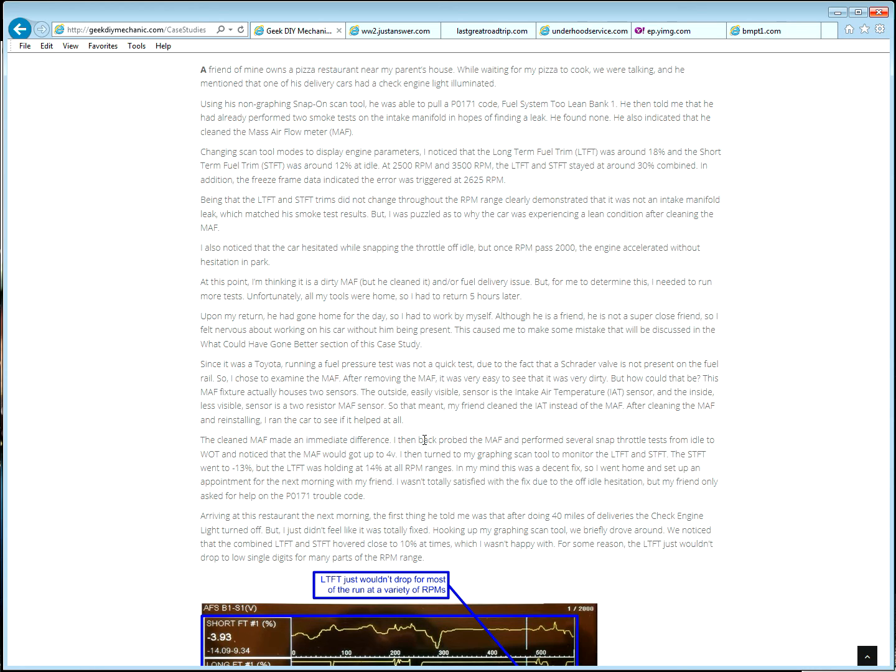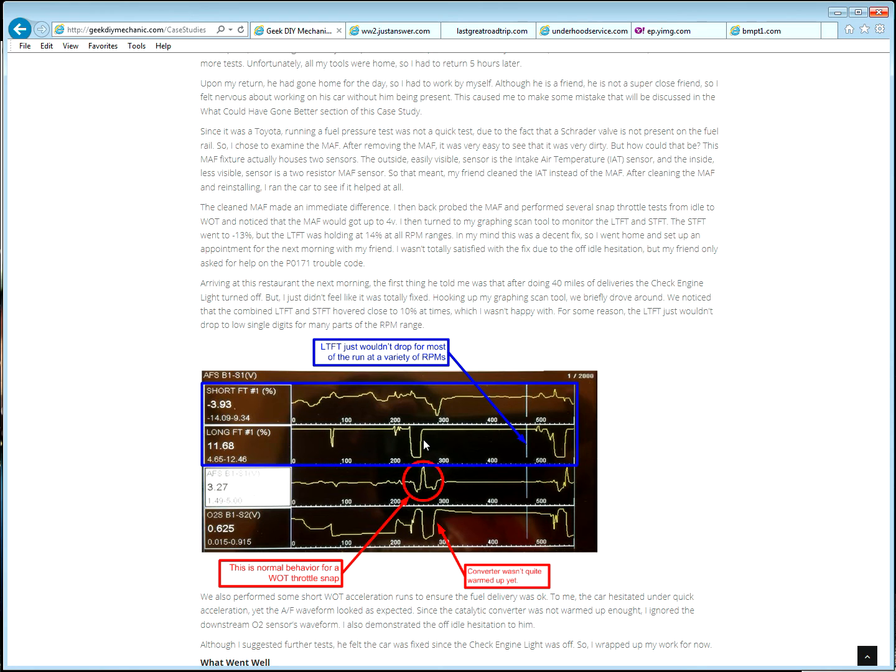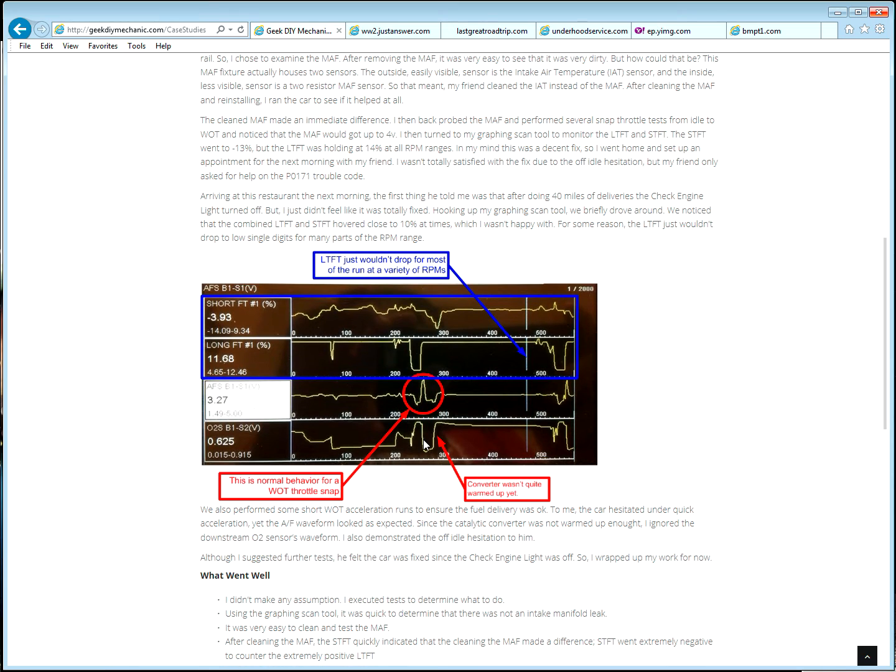And so I went home, called him to make an appointment the next day to show him my results. When I arrived, he said they used the car the previous night, about 40 miles, and the check engine light turned off. So he was very happy. But I just wanted to verify the fix by doing a brief ride. And here's on my scan tool, a result of that.